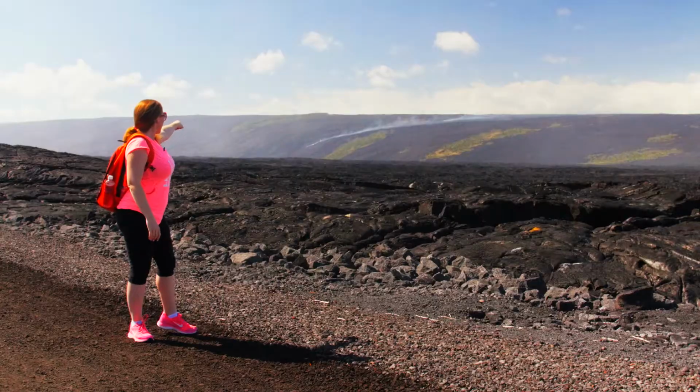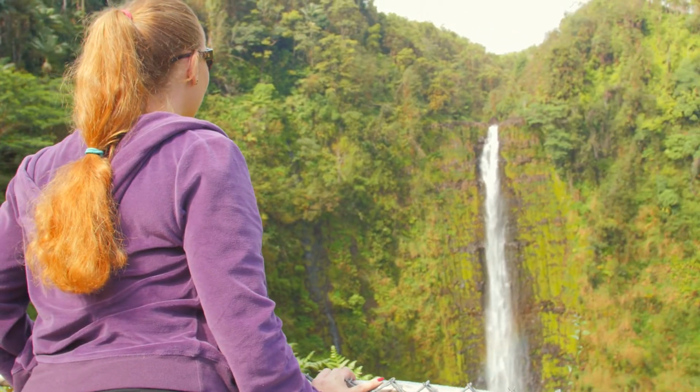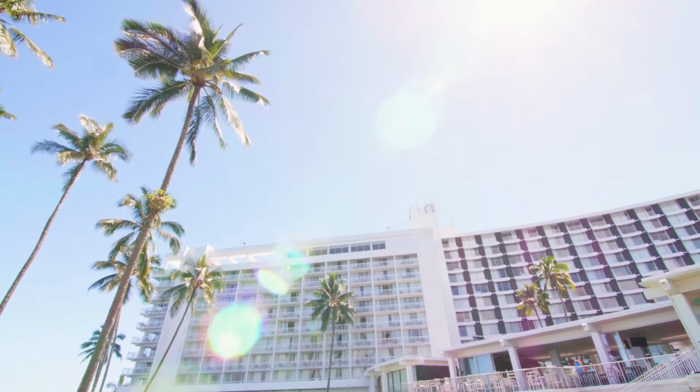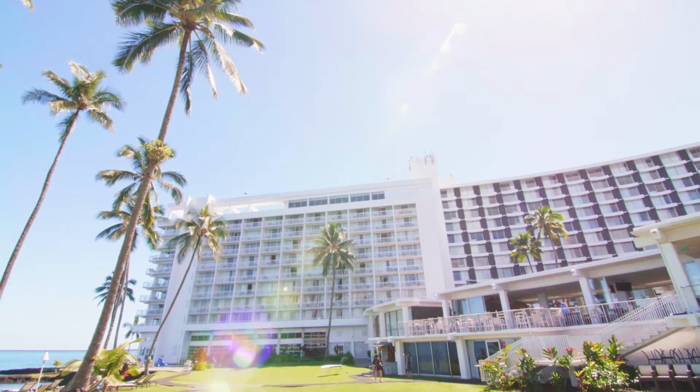Together we've explored volcanoes, waterfalls, and picturesque valleys. But today, I'd like to take you on a trip back in time to the creation of the Grand Naniloa Hotel, the gateway to the east side of the Big Island.